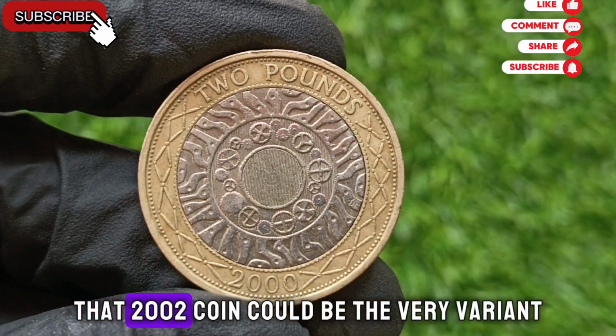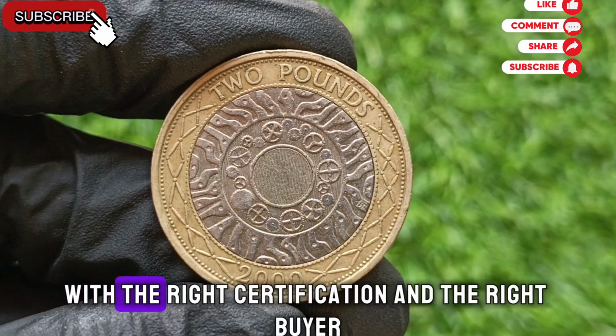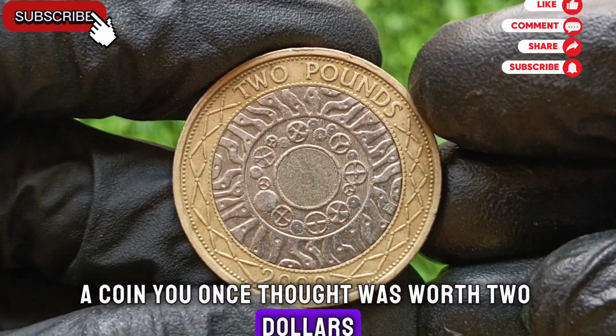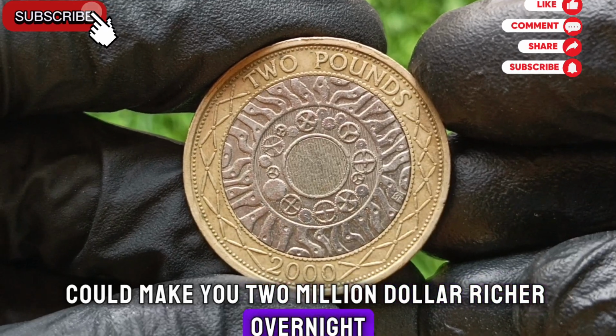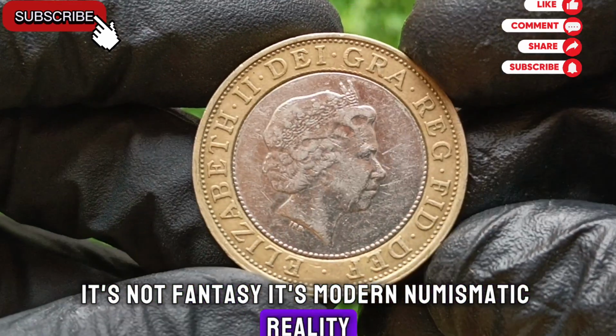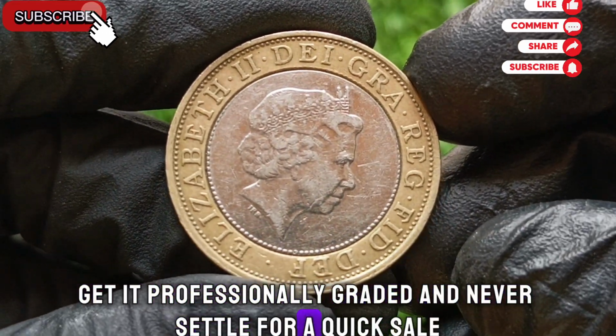That 2002 coin could be the very variant collectors around the globe are desperately seeking. With the right certification and the right buyer, a coin you once thought was worth $2 could make you $2 million richer overnight. It's not fantasy. It's modern numismatic reality. Hold on to it tightly, get it professionally graded, and never settle for a quick sale.